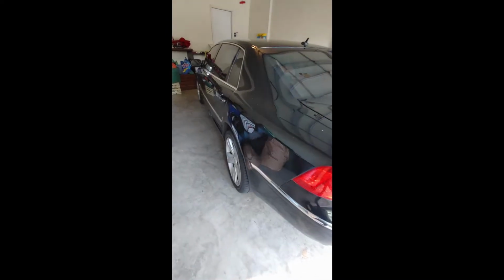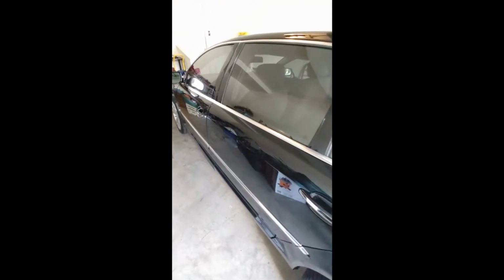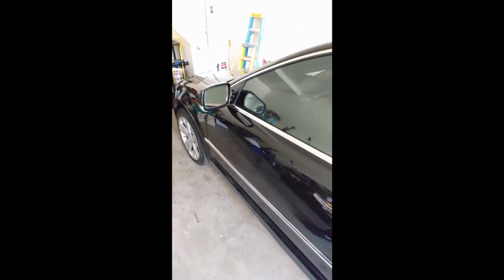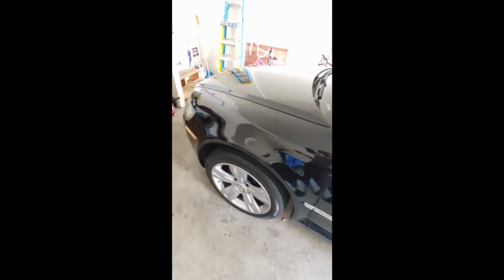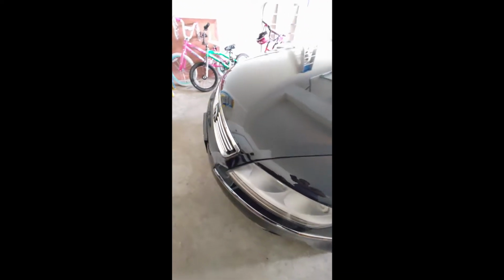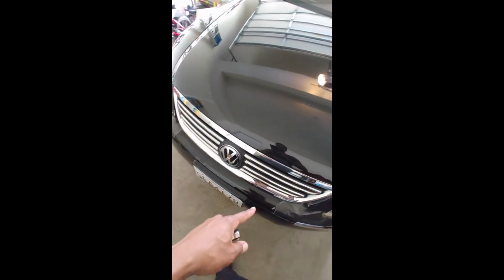The reason why it's taken so long to give you guys an update, you see I got the windows tinted and everything, is because every time I go to make a video, this car breaks again. All right. So I haven't driven this thing since June because there's my little tape job. Had to do that in order to get past inspection. Funny enough.